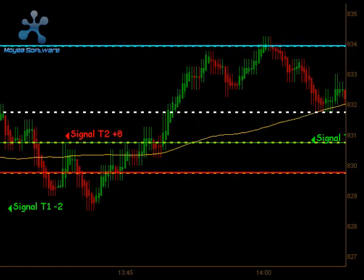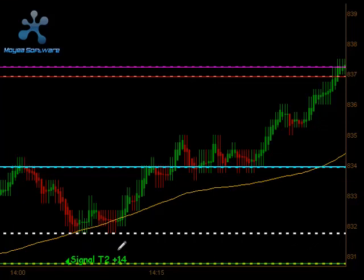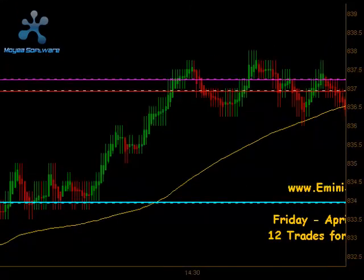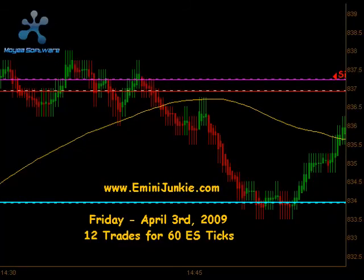Then we got a nice swing coming off that. We traded up, got an expansion move, pulled back to our moving average, and got a signal to go long. That was a nice swing trade that produced 14 ticks to the upside. That was one of our two good trades this afternoon that really produced some nice ticks for us.